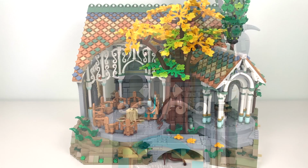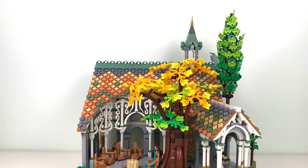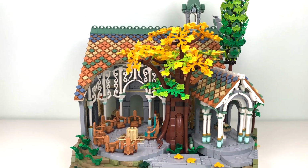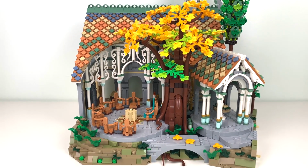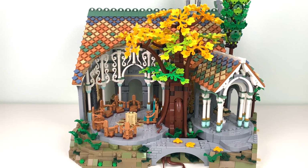They're just pretty. Moving on to the central section of the build, once again, it's a little bit too tall for me to capture in its entirety, but you're only really missing the top of that tree and the top of that tower when I have it in this position. And this whole thing just looks excellent. I'm really, really happy with this, and this is probably definitely my favorite area of the set.